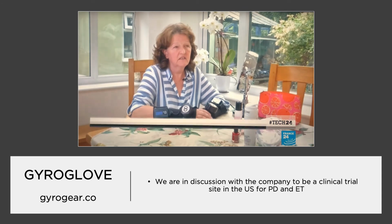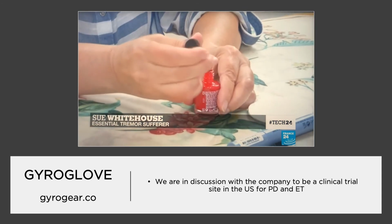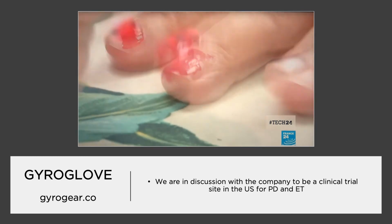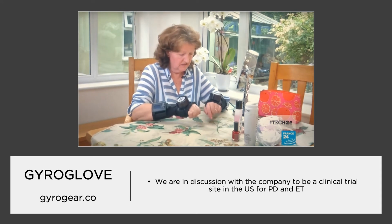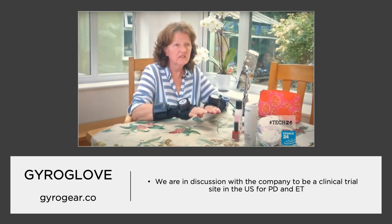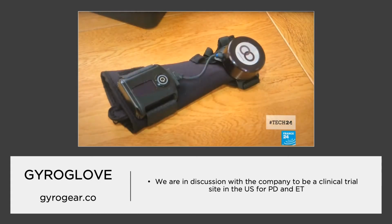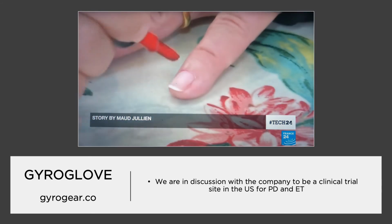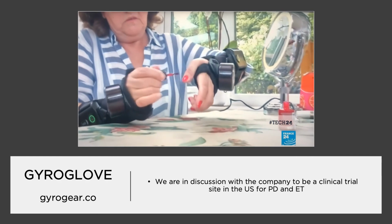To me, it's a big thing not being able to put a bit of makeup on and not to be able to put a necklace on. There's all sorts of things that I can't do, but these are going to enable me to do a bit more, keep more of my independence instead of losing it day by day. Initial tests suggest the gloves reduce shaking by up to 90%. The product's creators hope it will be given medical approval in the US and in the EU next year.